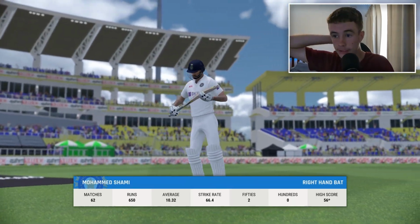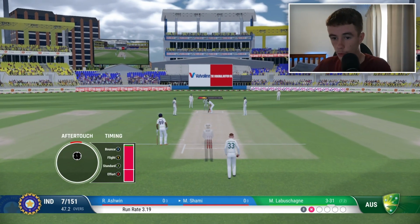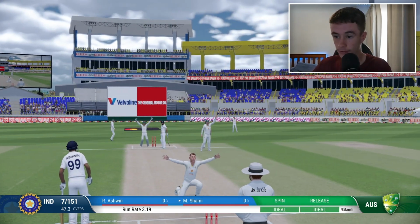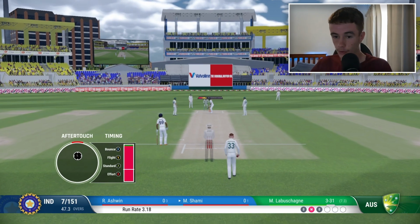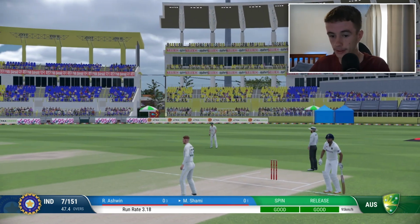Holy moly. As Shammy comes out, we're into the tail now. I cannot believe that. I tell you what, that last ball was an absolute ripper. I cannot explain how that happened. Did that come off the foot? Nope. I tell you what, I'm bowling some pretty ordinary balls here, and I've gotten two wickets from it. I just cannot explain what is happening here.